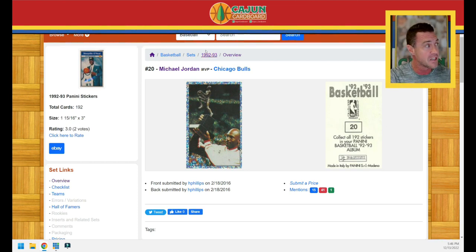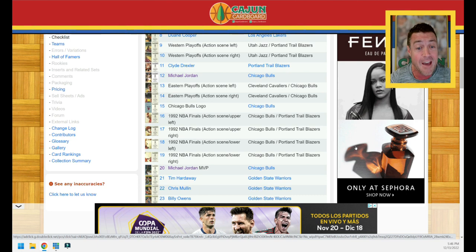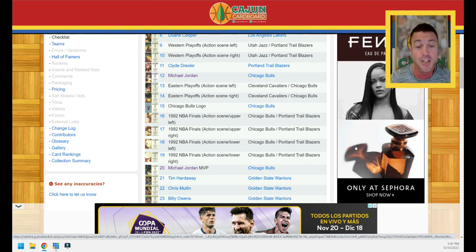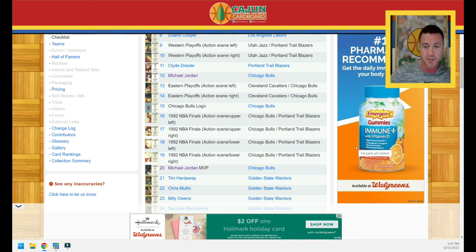As I mentioned, and this is my calculation, you guys can go ahead and double check me, the PSA Pop Report's actually wrong. But I have found that if you include one of the stickers in the action shot, which just shows Jordan's forearm and his sweatband, if you count that as a Jordan sticker, and I don't know if it's included in the Jordan Master Database PSA set registry or not, there are actually 8 Jordan stickers in the 192 sticker set. There's number 12, number 14, 17, 18, and 19, which are action shots that either show Jordan or show part of Jordan's body in the sticker itself. I think you're supposed to puzzle piece them together. So 12, 14, 17, 18, 19.